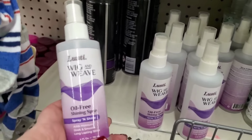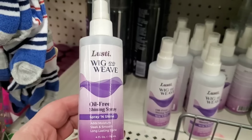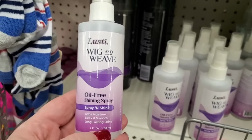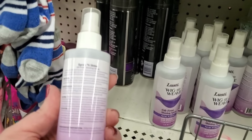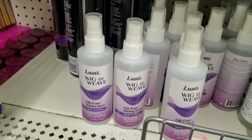Here's another brand name product that I've never seen at the Dollar Tree, Lusty Wig and Weave Oil-Free Shining Spray. It adds moisture, sleeks and smooths out your hair, long-lasting shine, spray and shine. It is a 4 fluid ounce bottle for $1.25.